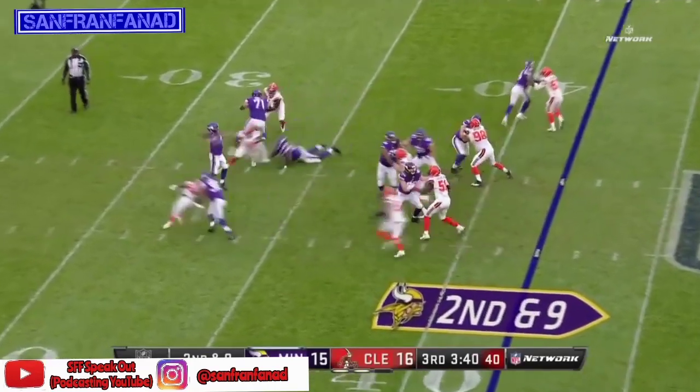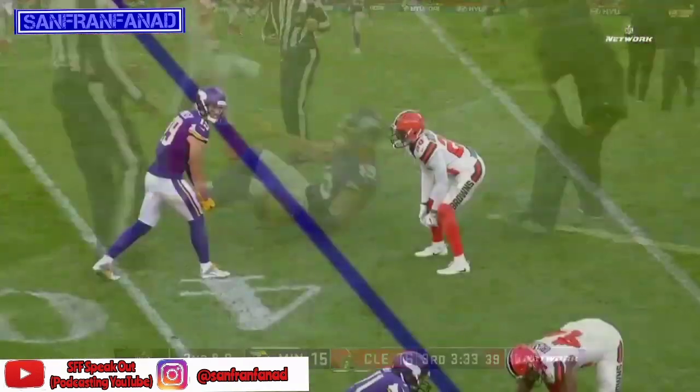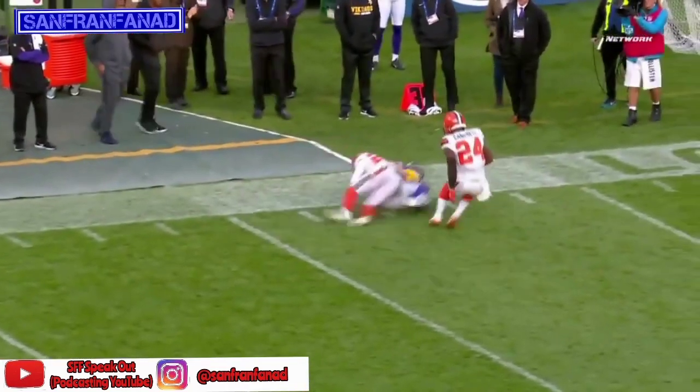And Keenum to throw on second and 9, throwing and open on the far side of the field is Thielen. Watch the double move that Thielen does. First, he gets press coverage. He gives a little nod to the inside. He gets hooked as he goes out to the outside by Bodie Calhoun.